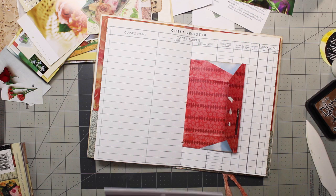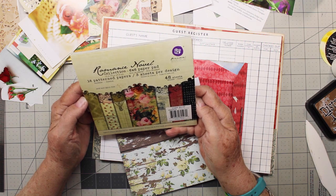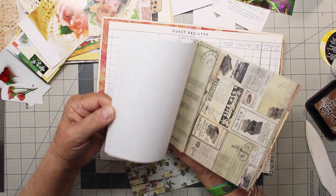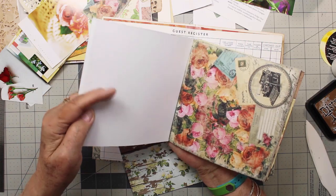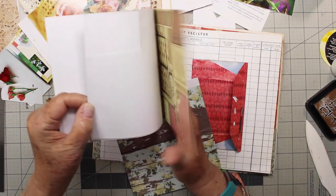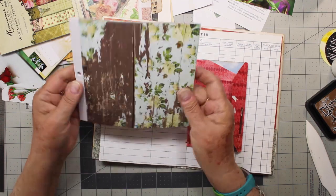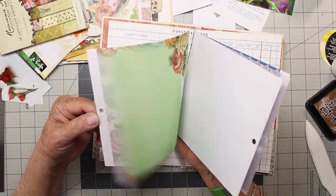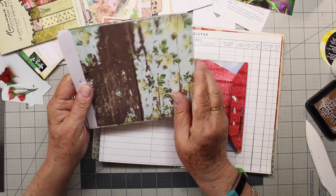I found a couple of paper pads with roses. This one, Romance Novel, Collection 6x6 Prima. This is from 2017, so I don't know if it's still available, but it has some rose things in it. Some little cutouts. They're kind of small. And this one, I don't even remember what paper pad this came from, but it has some roses, rustic roses, and some peeling paint and stuff like that.